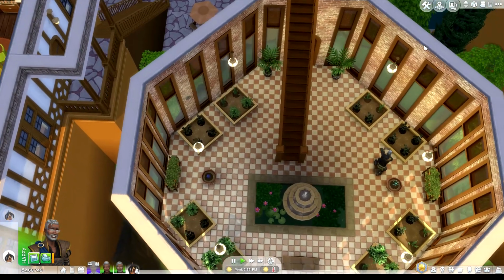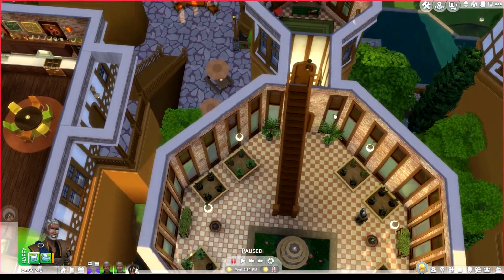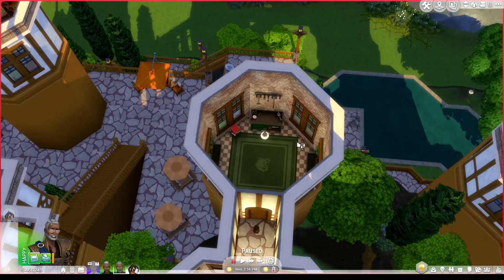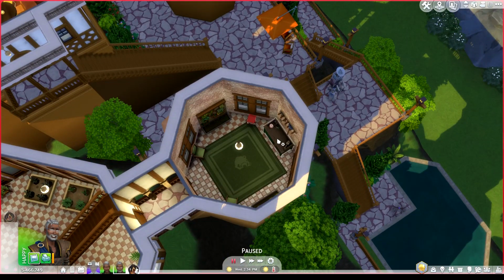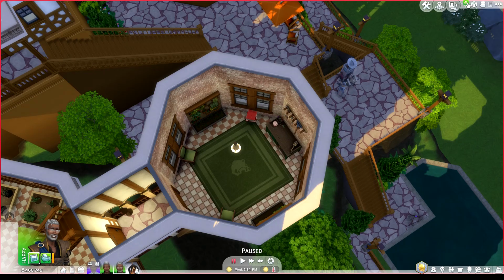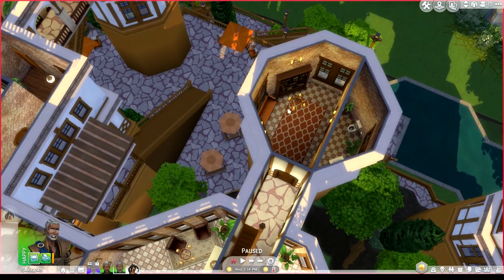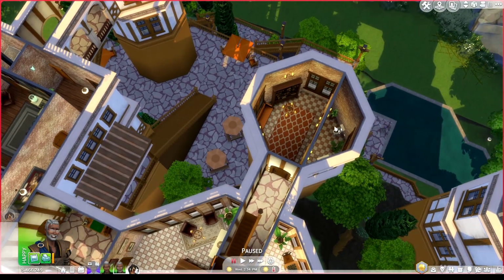Wait, I forgot something. Sorry. Each big room has like a little antechamber that's related to their field of expertise. So here is a little botanist kind of room with the flower table. And then he has like a little reading room, his antechamber, a little reading room, and a little toilet area.